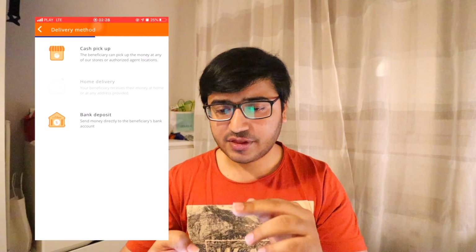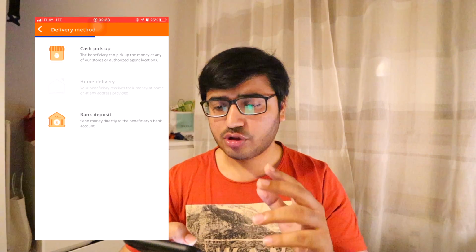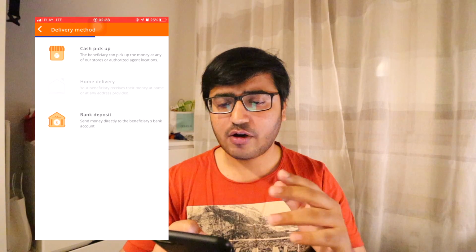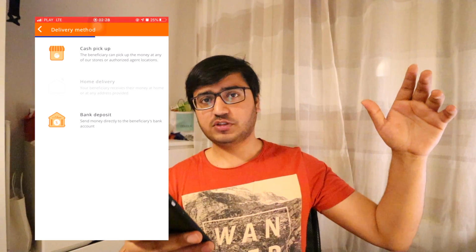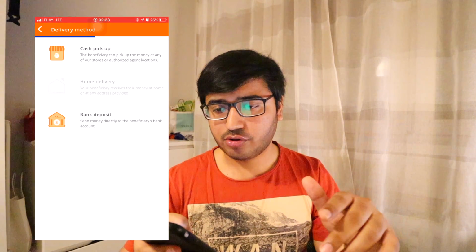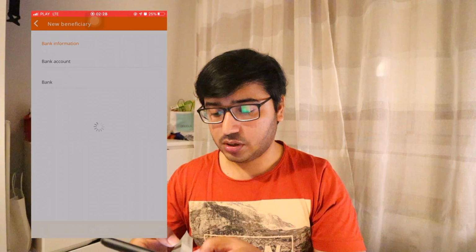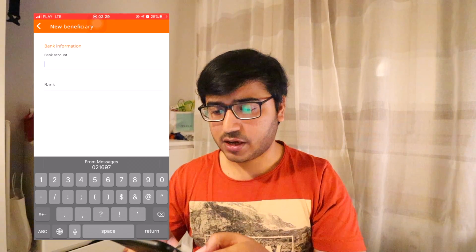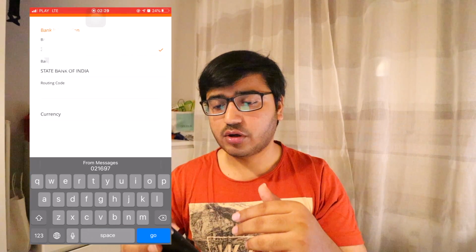They basically have 2 options. If you want cash pickup, the beneficiary can pick up the money at their stores or authorized agents. If you want the other person to just pick up the cash, or you want to do the bank deposit. Here I'm going to show you the bank deposit. So I have to add a new beneficiary and I have to add the bank account. So let me just put my account. This is State Bank of India. As you can see here, they are asking for the routing code.